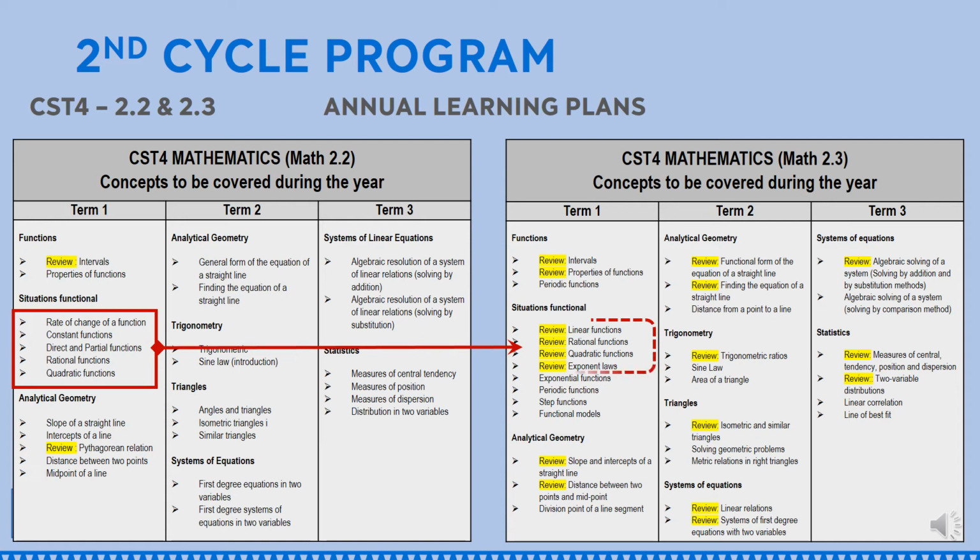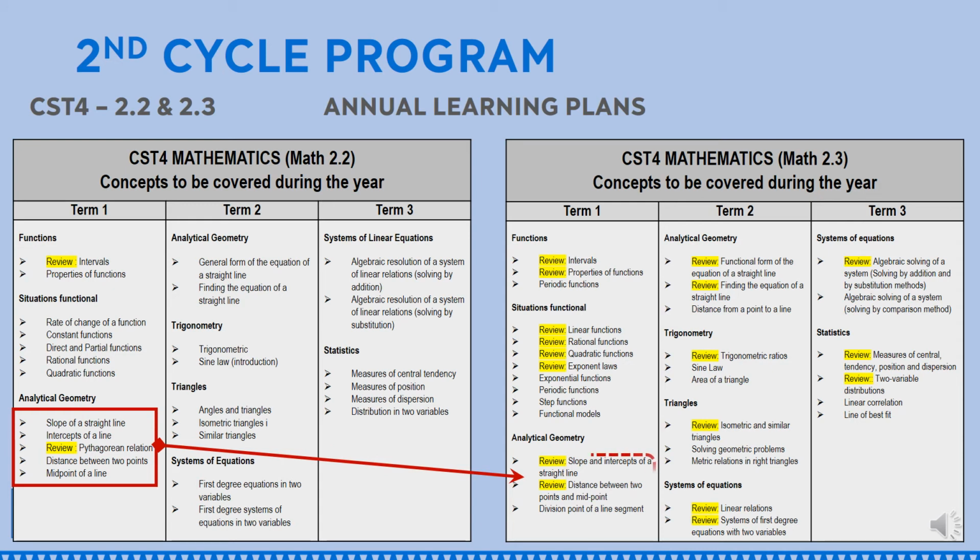Next, rates of change, constant, direct, partial, rational, and quadratic functions are taught in level 2.2 and reviewed in level 2.3. Exponential, periodic, step functions, and functional models are then covered in 2.3. For analytical geometry, slopes and intercepts of a line, distance between 2 points, and midpoints are taught in 2.2 and reviewed in 2.3, with the more challenging division point of a line added to level 2.3.